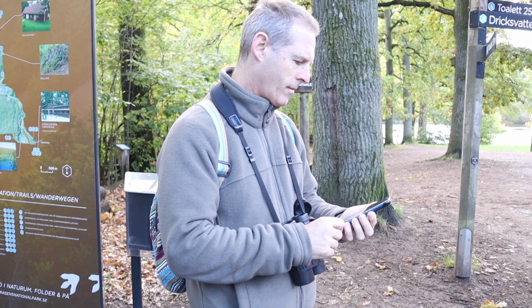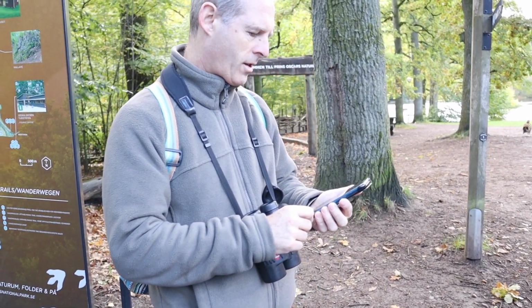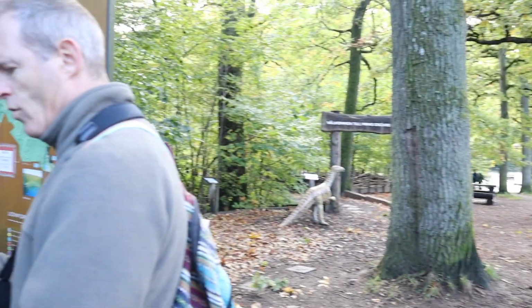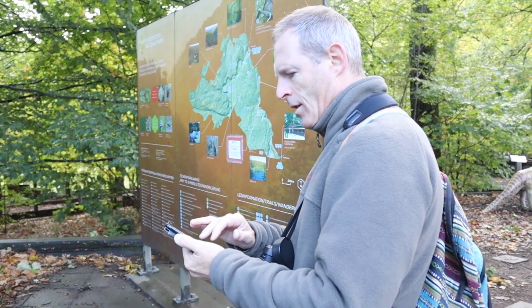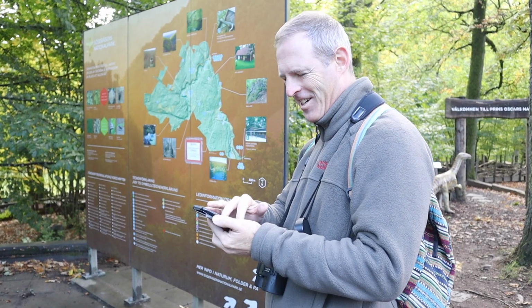Are there any geocaches? I'm just looking, to see if we've got any geocaches here. According to geocaching, we're in Australia. Are we already? Doesn't feel like Australia, to be honest. Let's go to Sweden.